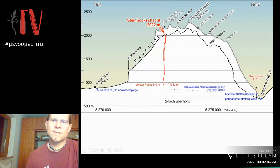And if we assume this is the highest overflow of Klefferquelle, which is about 100 meters above the Salza level, and a rise of the water table, which I estimated from values from other karst areas in the Alps, maybe the karst water table rises with 1.5 degrees, then we have another 100 meters down to reach the karst water table in Steinbockschacht. In theory, it would still be possible that Steinbockschacht dewaters to the south, to Bodenbauer, because there the groundwater level is at 830 meters. So it's another 100 meters down to the groundwater level at Bodenbauer in the south.